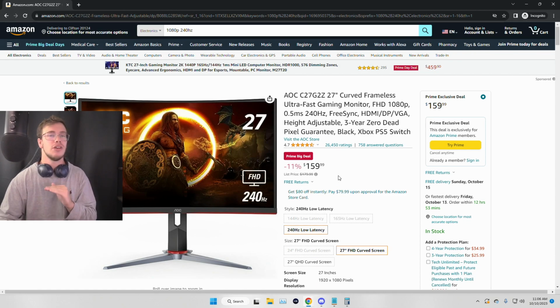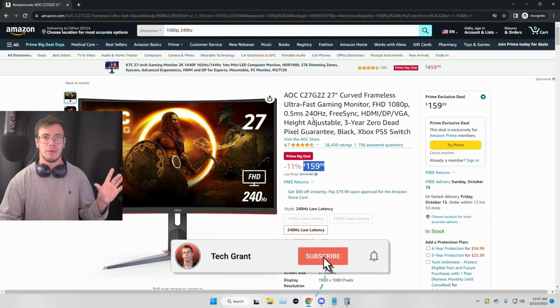It was $30, so it's still not too much, but $160 for a 1080p curved 27-inch monitor with a 240 refresh rate and a half a millisecond response time is actually a pretty good deal. I'm actually planning to buy one of these for myself because I think this is the best monitor for gaming on a budget.